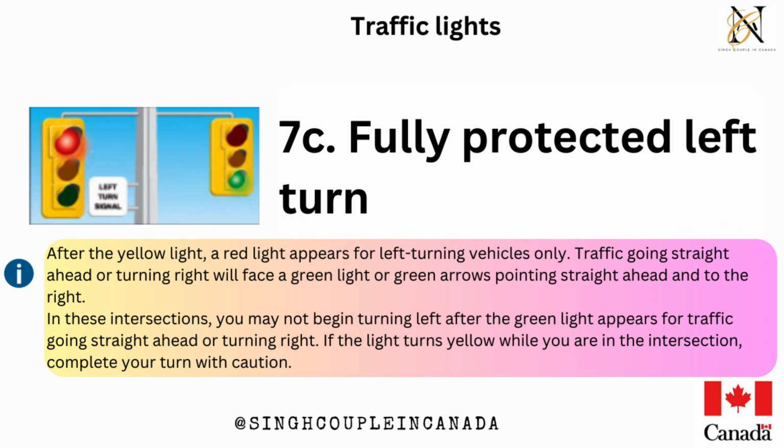Traffic going straight ahead or turning right will face a green light or green arrows pointing straight ahead and to the right. In these intersections, you may not begin turning left after the green light appears for traffic going straight ahead or turning right. If the light turns yellow while you are in the intersection, complete your turn with caution.